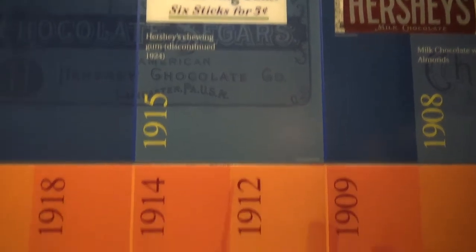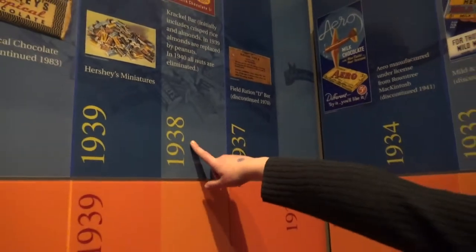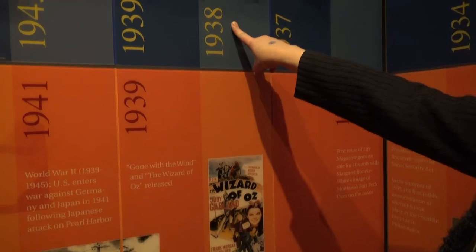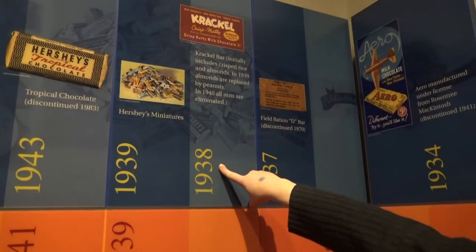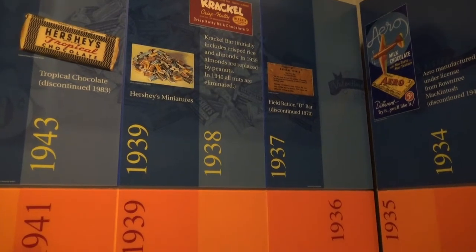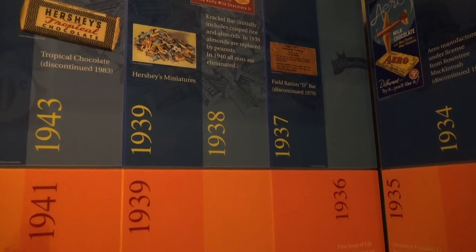1915, was this continued in 1924? Going into World War I. Oh, Crackle came in 38. It initially includes crisp rice and almonds. In 39, almonds are replaced by peanuts. In 1940, all nuts are eliminated. Yeah, because, you know, that's nuts. That is nuts, but in tin.